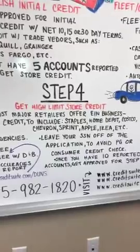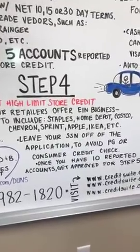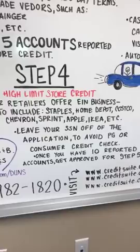Most major retailers offer EIN business credit. Staples, Home Depot, Costco, Chevron, Sprint, Apple, IKEA.